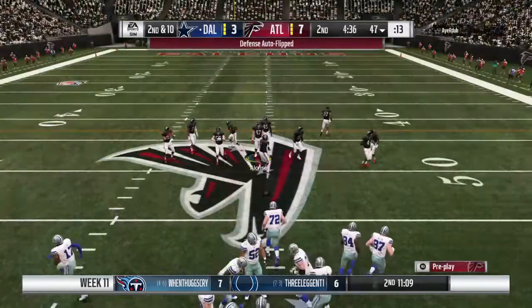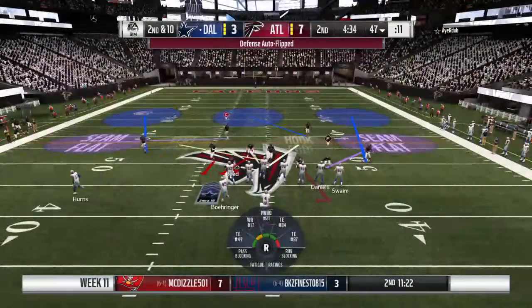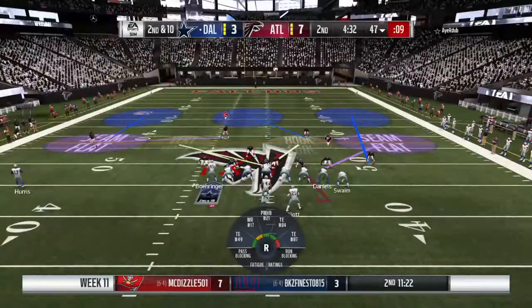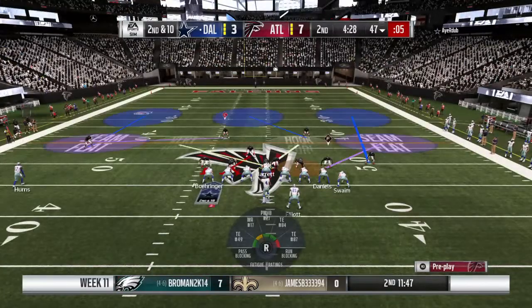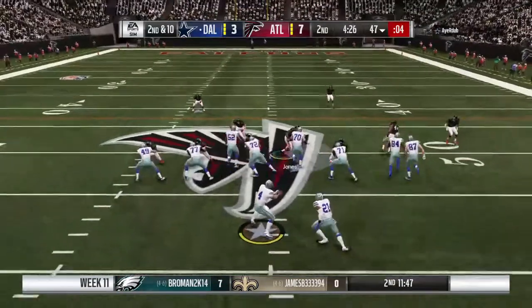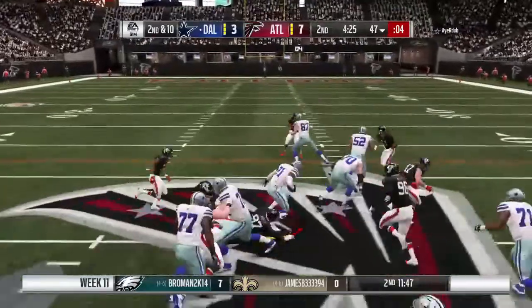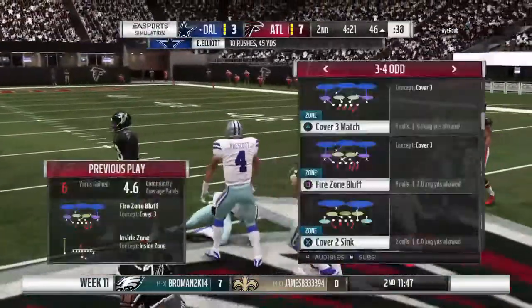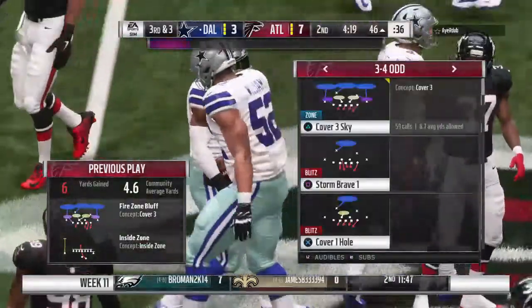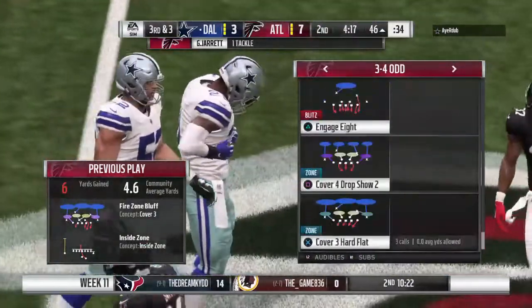The stop for no gain brings up 2nd and 10 from the 20. 10th carry now for Elliott. And he's over midfield and into Falcon territory. Give him 6 yards on the carry. It's going to be 3rd and 3 now.